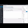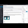I've already got some content to use, so I'm going to paste that in here to save a bit of time. You've also got different formats here as well. Image formats, video, links. But I'm just going to stick with the standard format for now though, as this works great. Make sure to create some categories for different posts.